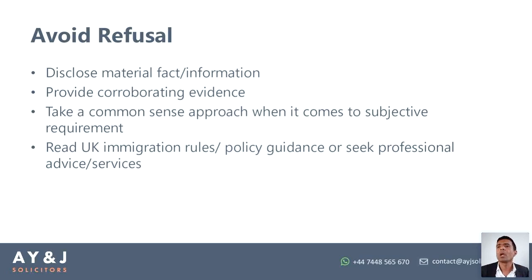Provide corroborating evidence. What do I mean by that? Oh, I have a friend who will help me, who will provide me accommodation. And what you do, you just provide a letter from your friend. Hello? Anybody can prepare that letter. It's not corroborating evidence enough. I've explained that in much more detail. So provide corroborating evidence.